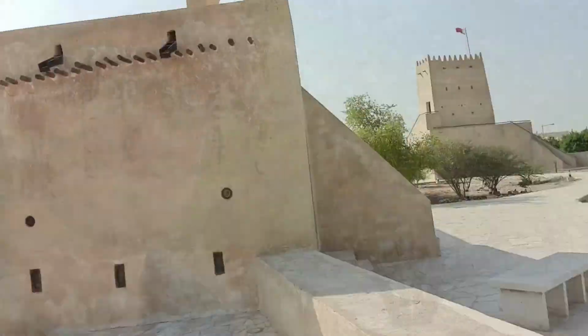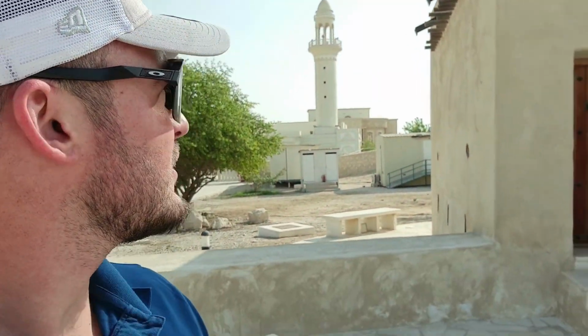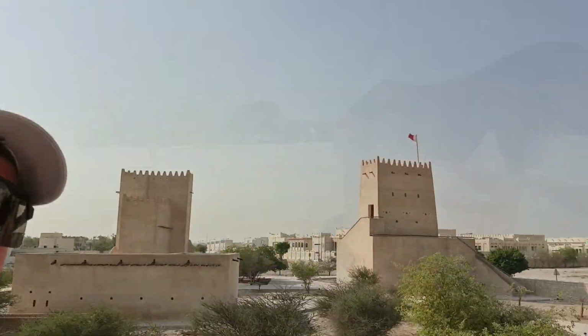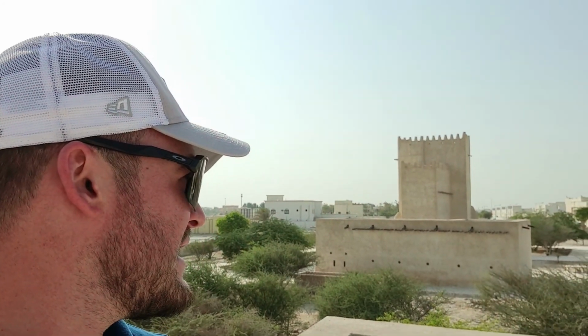So let's explore this. From what I can see, we've got a kind of praying building here. It's all locked up at the moment, but we'll take a little tour up. So these were rebuilt in the 2000s, but these have stood here since the late 19th century. Hopefully that wind's not annoying you too much. Nice place anyway. Let's keep going.